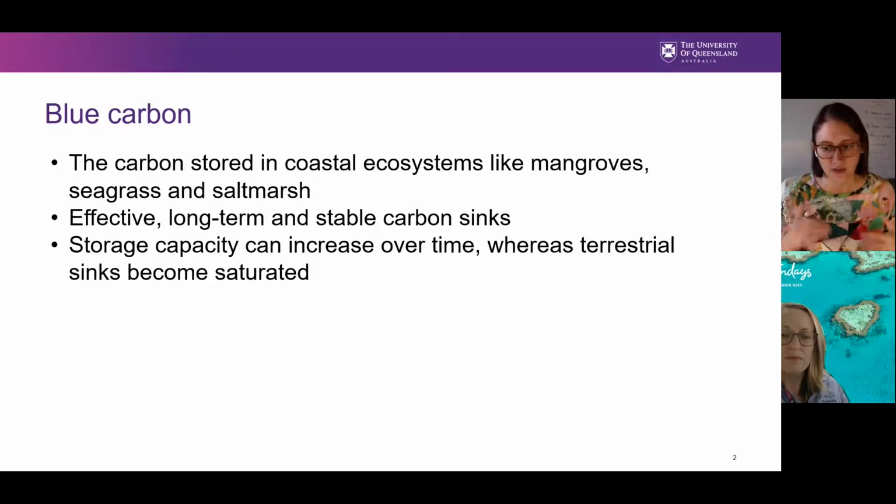So soils accrete over time, so the soils build up, and this allows them to store more carbon over time, compared with your land-based vegetation sinks, which become saturated. So there are some real benefits to investing in these sorts of ecosystems as a carbon project, because they do have the potential to grow over time.